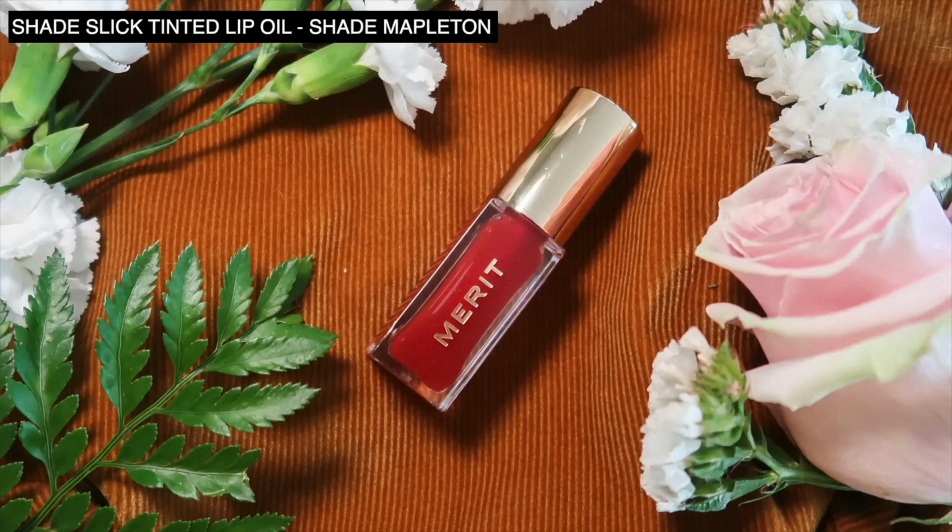I was at war with myself over which lip product to include in my kit, but I felt like a glossy lip was more me, so that's why I chose the lip oil. And oftentimes I'll just use a little bit of L'Avenue just to tint the lip, and then I'll top it with a lip oil. This color is just so good and it's such a good match for Fox. And I'll be using the Shade Slick Jelly Tinted Lip Oil in the shade Mapleton.